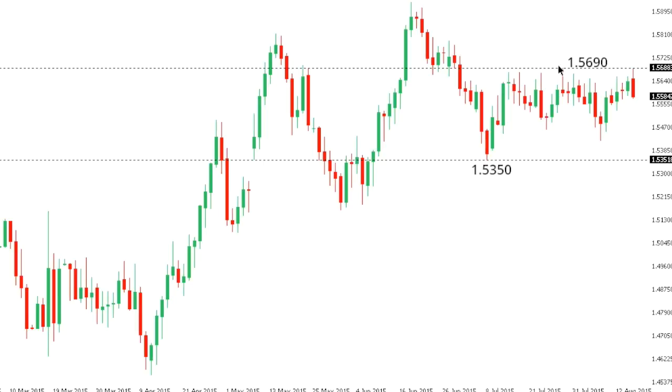But we would need to see a break above 156.90 to confirm and strengthen this outlook for a fresh upside. Ultimately, though, only a break back below 153.50 would take the pressure off the topside.